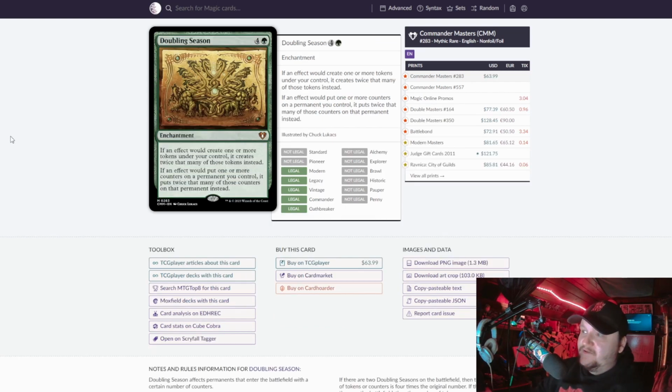So right now, the cheapest Doubling Season you can get is from the Commander Masters set, and it's $64. You can already pre-order a Doubling Season for $64, which tells me that they're going to try to get $64 before it drops. I don't know if that's a right assumption or analysis, but it seems to me that if they're putting a price on a big card like this already to pre-order, the price may have potential to drop, and they want to make $65 while they still can on it.